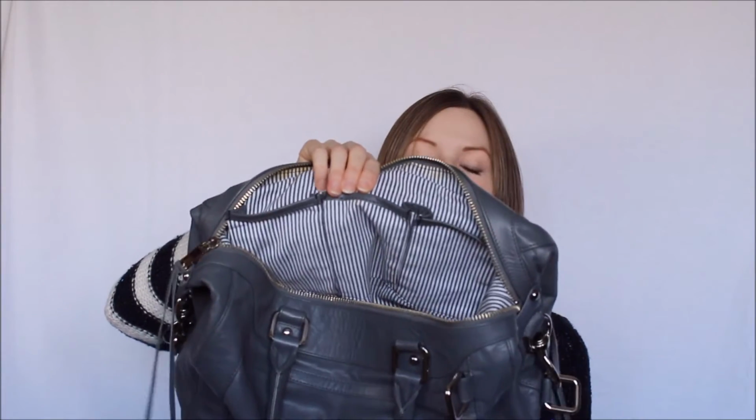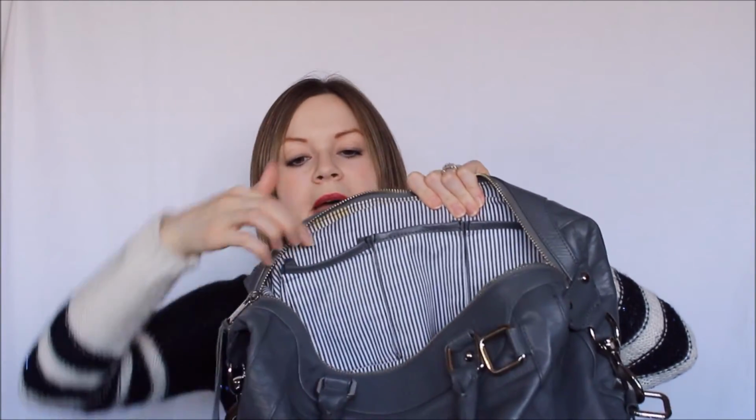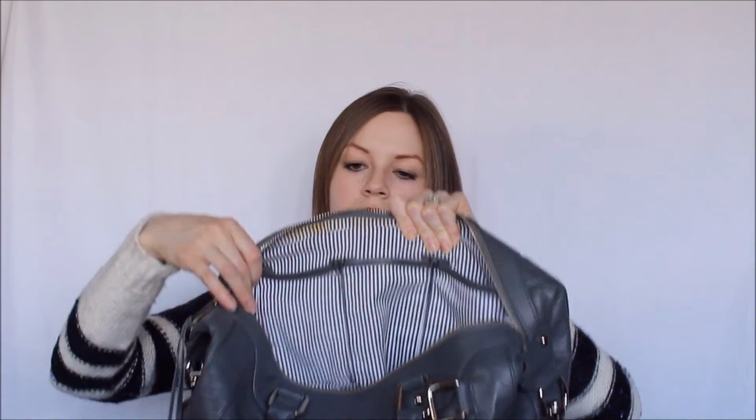The morning after bag has 3 interior wall pockets on the back wall, so 1, 2, 3, all the same size, all collared in leather. And that's really the only difference, aside from measurements, that you'll be able to tell.